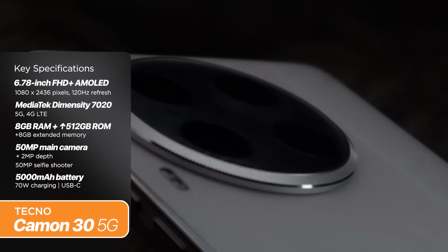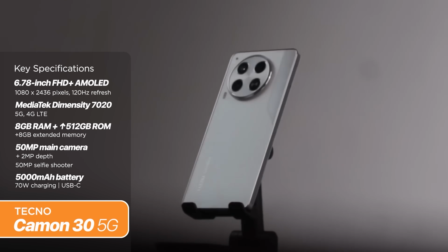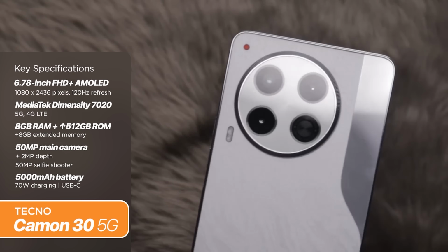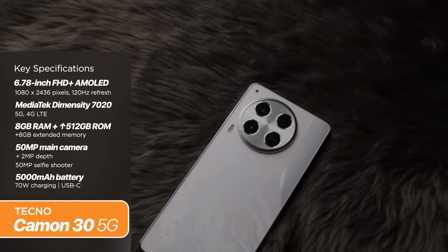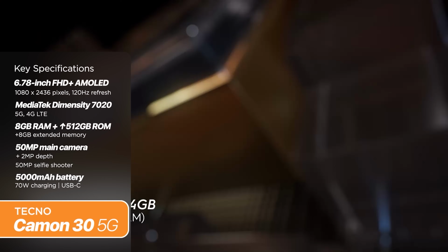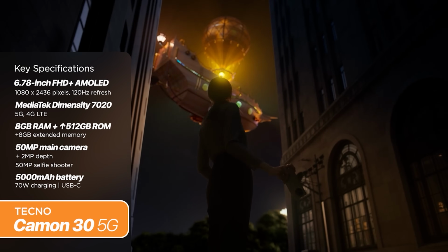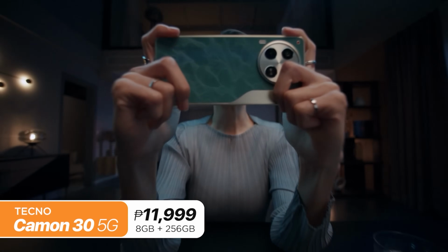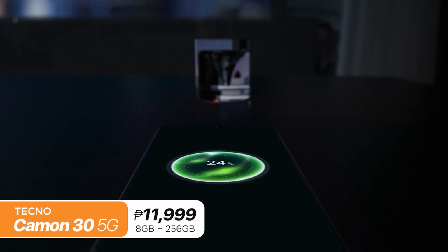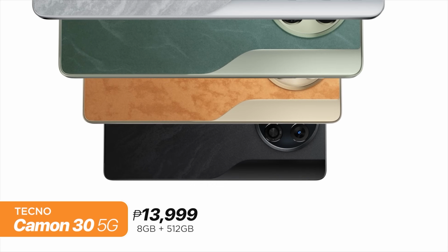The cameras are decent with a dual rear setup headlined by a 50MP main shooter with optical image stabilization along with a 2MP depth sensor. The front camera is an upgrade though, housing a 50MP sensor. TECNO even throws in a dual LED tone flash to help capture better selfies at night, same as the TECNO POVA 6 Pro. Its battery is the usual 5000 mAh unit with support for 70 watts of fast charging. The TECNO Camon 30 5G starts at 11,999 pesos for the 256GB trim, while the larger 512GB option is priced at 13,999 pesos.